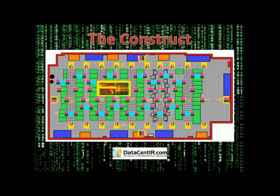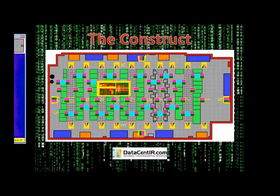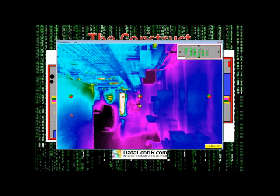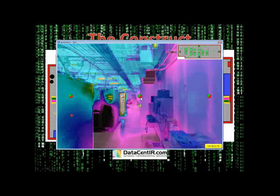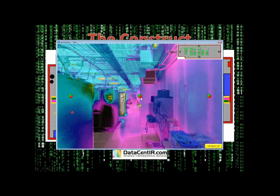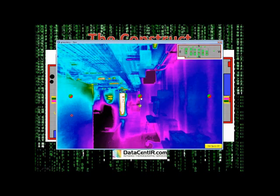What I want to do now is show you, and if John would like to, I'll open this image, and as you can see, you can flip back and forth between infrared and visual. You want to describe this, Mr. Finlayson?